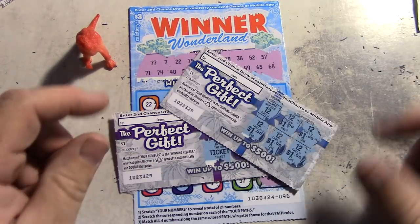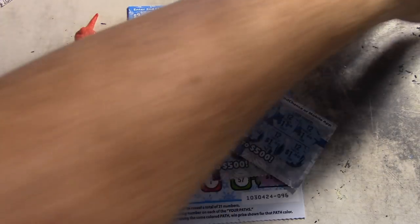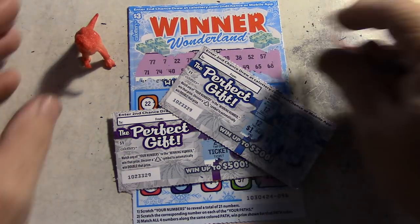$15, $21, yeah, actually, that's all I need to play is $21. So, yeah, that's perfect.